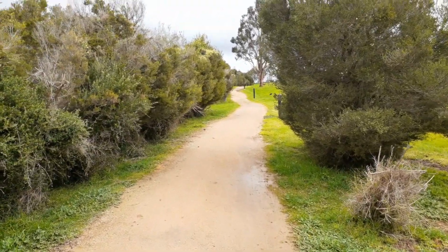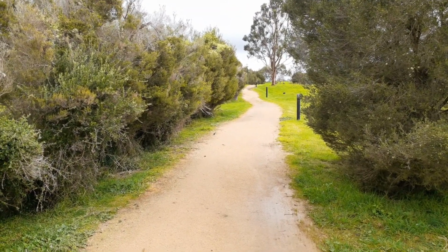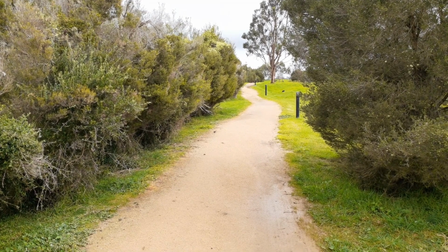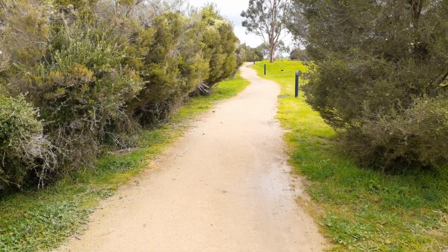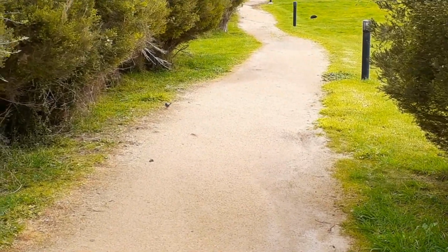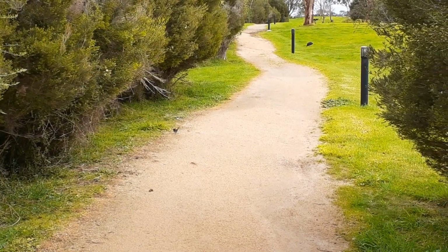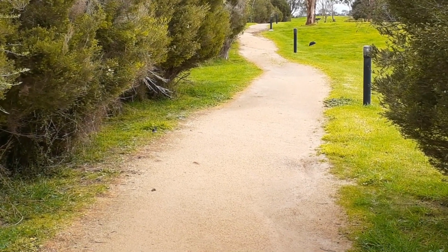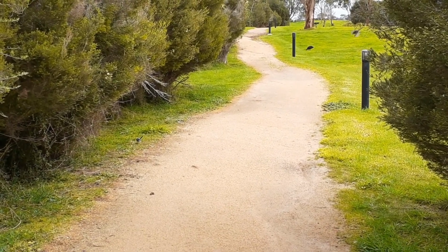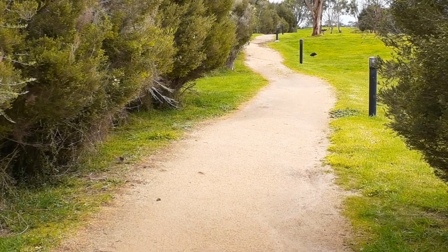I'm sure that little wren, it looks like a juvenile, I think. He's trying to, oh, he's pulling a little earthworm out of the path. I have no idea if you're going to be able to see this. Can you see him? There he is. Oh, look. That's so cute. And there's his little girlfriend.